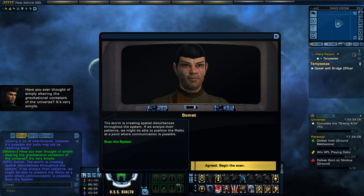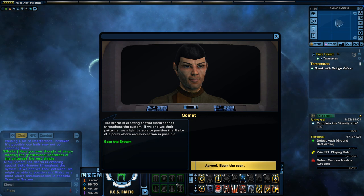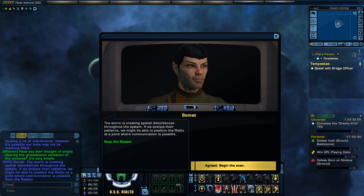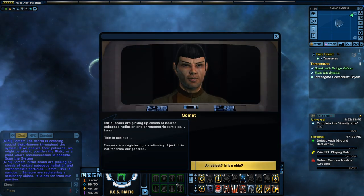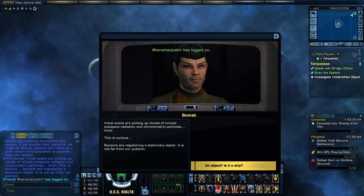The storm is creating spatial disturbances throughout the system. If we analyze their patterns, we might be able to position the ship at a point where communication is possible. Initial scans are picking up clouds of ionized subspace radiation and chronometric particles.